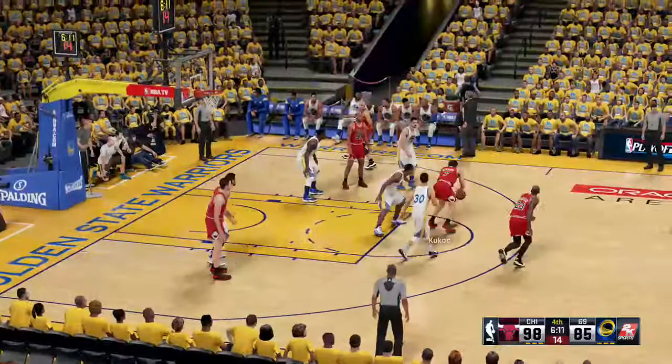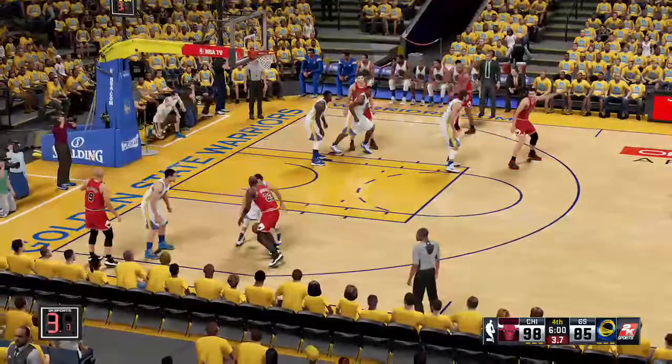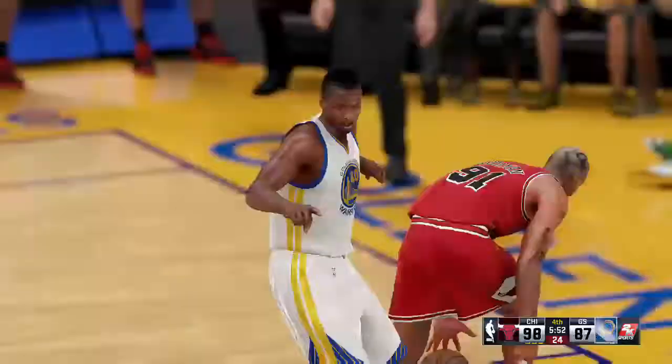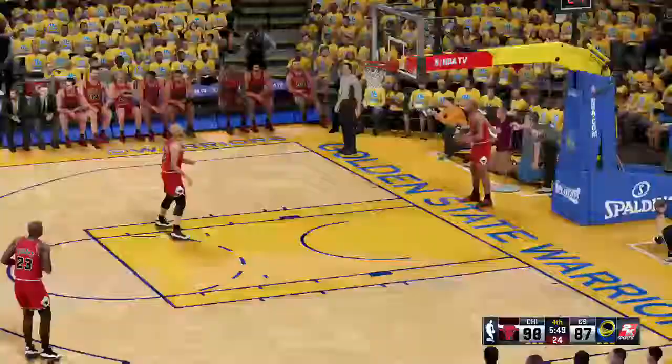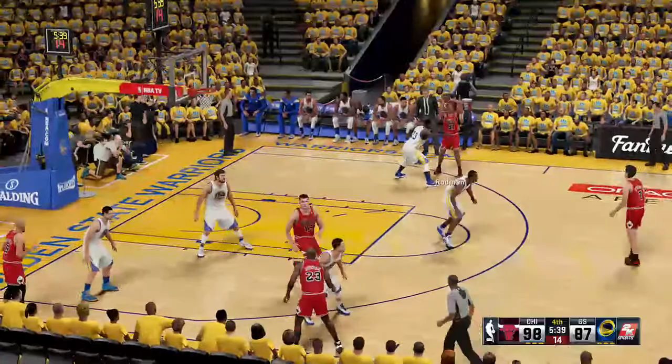Rodman with a screen on Barnes. Here's Kukoc. Outside for Jordan. Curry with the steal. And it's the Warriors on the break. Curry leading the charge. And I like how he puts himself in position there to finish on the break. Yeah, you know, that's what we call seeing and feeling the game. Excellent read of how that play was going to develop and where the ball was going. That's stuff that you oftentimes can't teach, Greg.